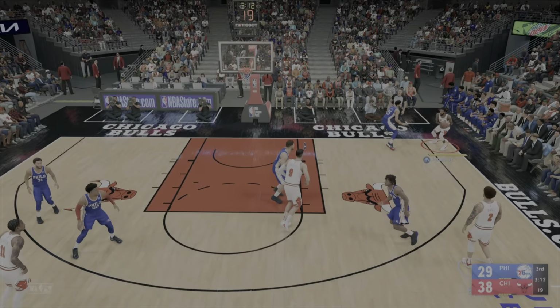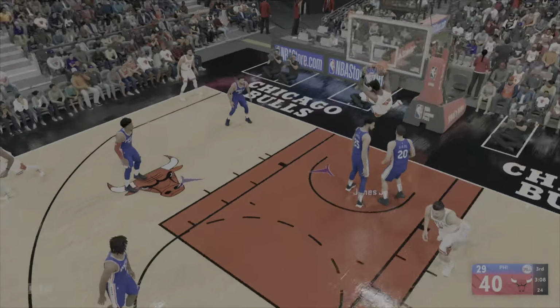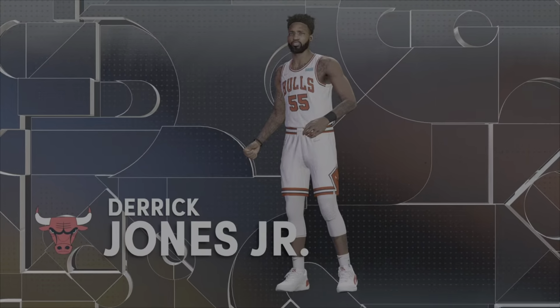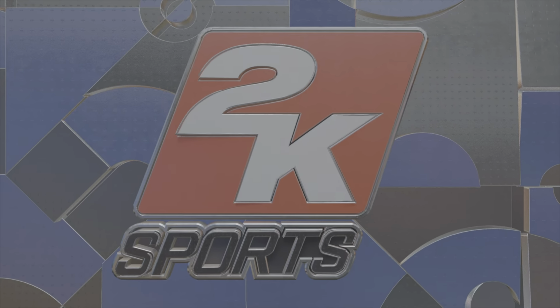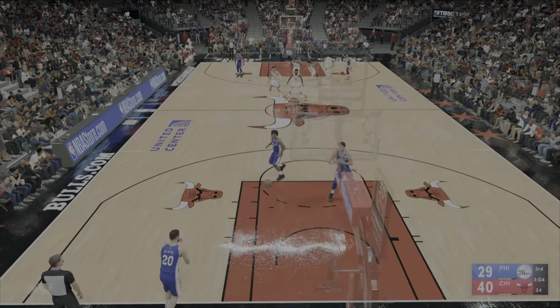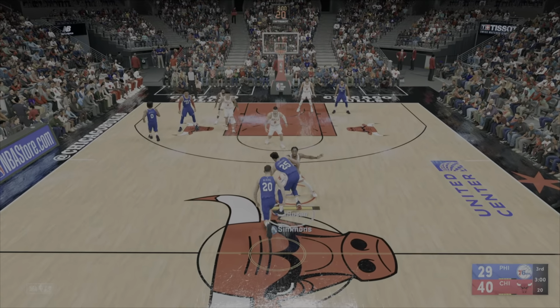On the wing, Jones. Oh, there's a killer two-hand slam. Now that's how you use the screen right there. And it leads to a thunderous finish. That was nice. Yeah, coach is definitely pleased. That's the execution he loves to see.